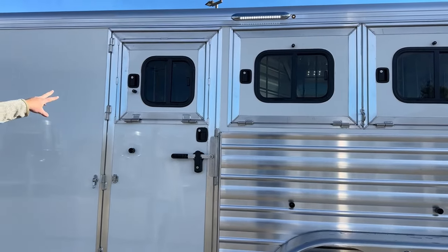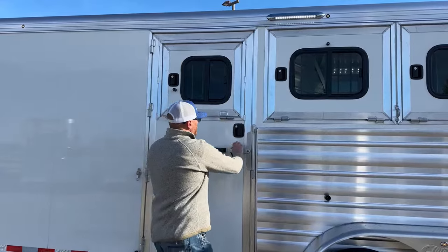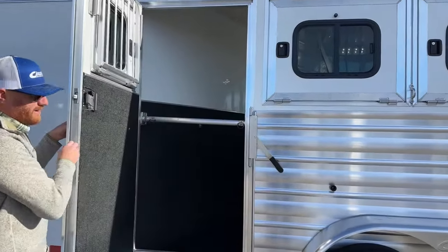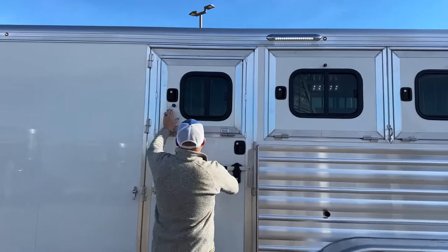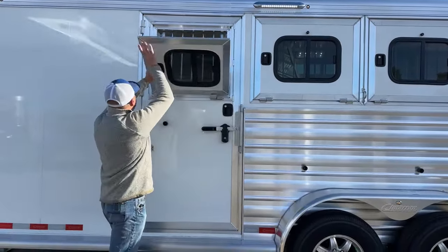Drop window on stall one, a little bit smaller drop window because we've got an escape door going into that stall. So we've got to account for the framework of the door, so the window is going to be a touch smaller on that one, but still a good size opening that we're looking at there. And you still get your jail bars as well.